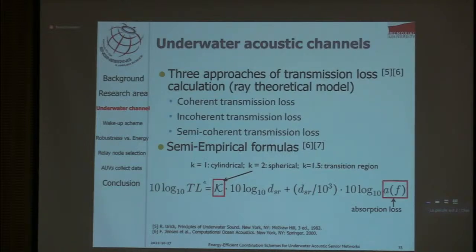Basically, the transmission loss can be computed in this way, which considers the distance and also the absorption loss. Different cases correspond to different propagation models. For example, if k equals 1, it's cylindrical, which is more like the directional antenna kind of effect. If k equals 2, it's spherical, more like an omnidirectional antenna where the signal propagates in all directions, whereas 1.5 gives a transition region, which falls in between.